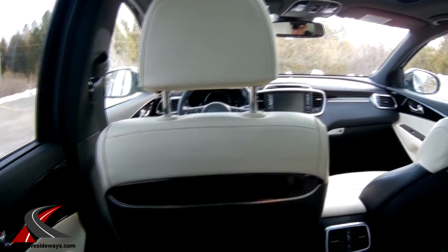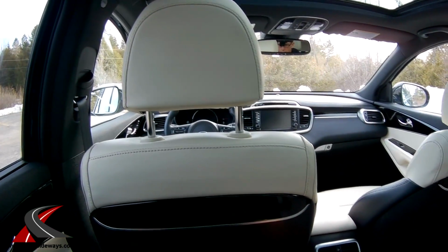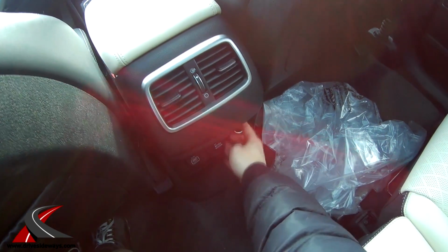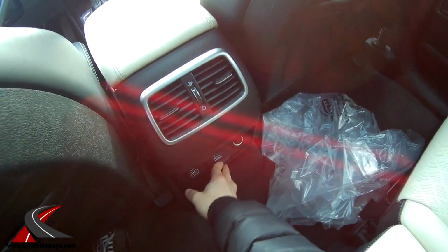So all the way back's not bad. All the way forward it is small. This vehicle doesn't look that big from the outside. It's got a lot of space inside for the size of it on the outside. Down here at the bottom, you've got a couple of USB. You've got one USB, sorry, and a 12 volt, as well as an AC outlet, which is nice to have.